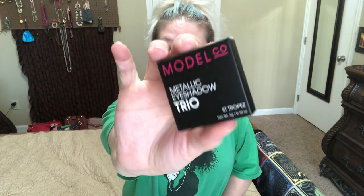The next thing I am pulling out is a Metallic Eyeshadow Trio by Model Co. Let's open that up and give it a little peek. And again, I will not swatch this.